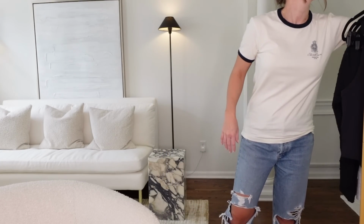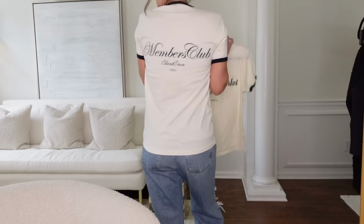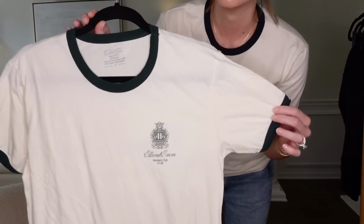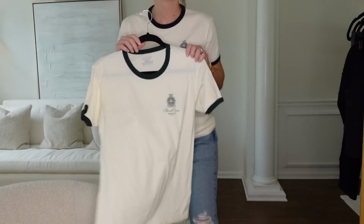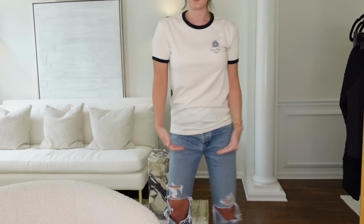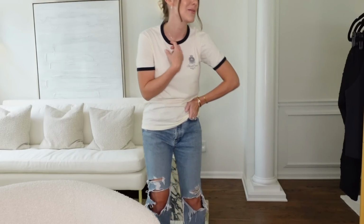These are by L&M. This is the navy version on the back. It's super cute. And there's a green version as well with the green banding. I got a pair of overall shorts the other day. I don't have them down here, but I felt like how cute would that be with this? I might put that together soon. I didn't bring those down for this video.